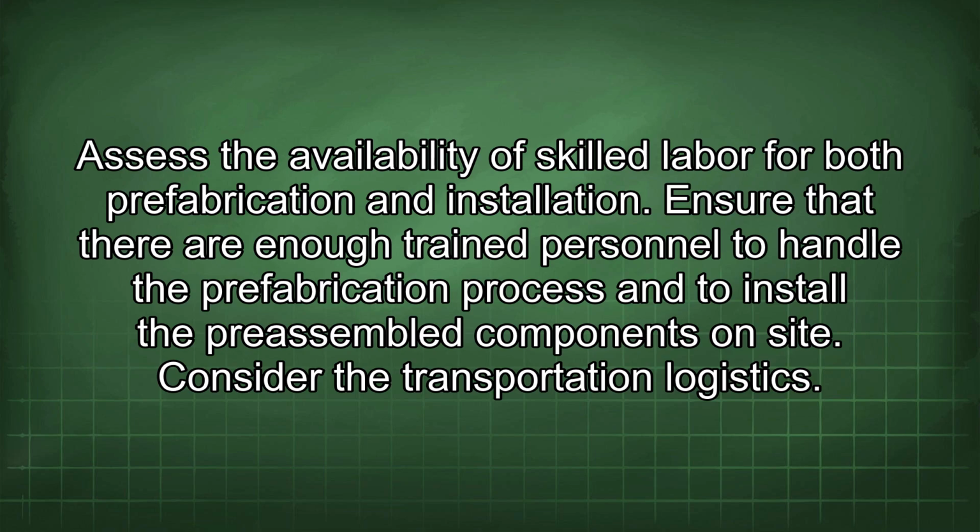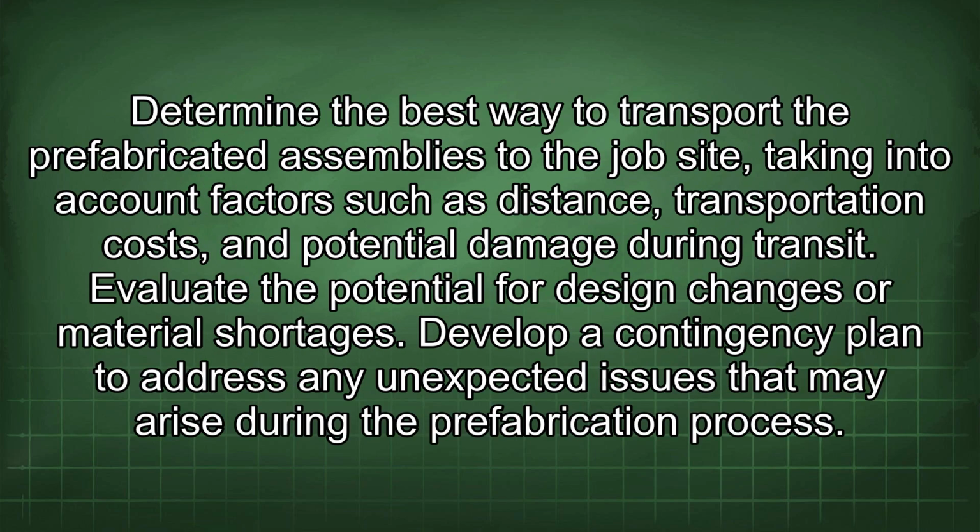Ensure that there are enough trained personnel to handle the prefabrication process and to install the preassembled components on site. Consider the transportation logistics. Determine the best way to transport the prefabricated assemblies to the job site, taking into account factors such as distance, transportation costs, and potential damage during transit.